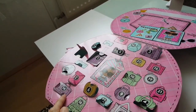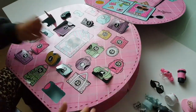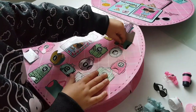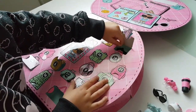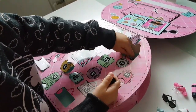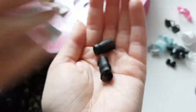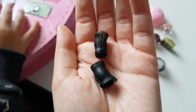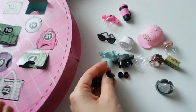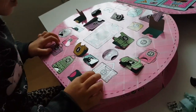Yeah, but now we have to find 15. Look! Whoa! Look at those boots! Let's see the boots. Wow! These are my kind of boots. I have something similar. 16.